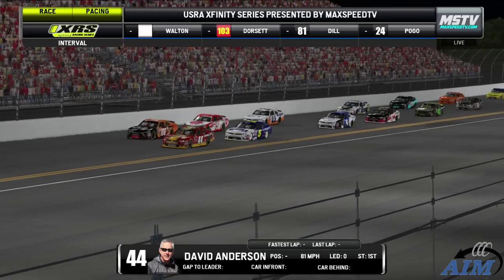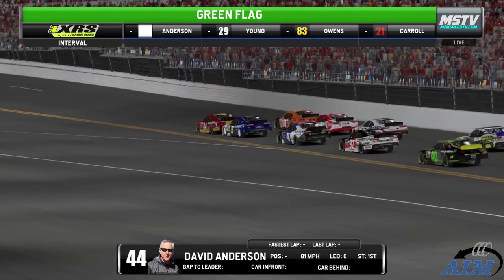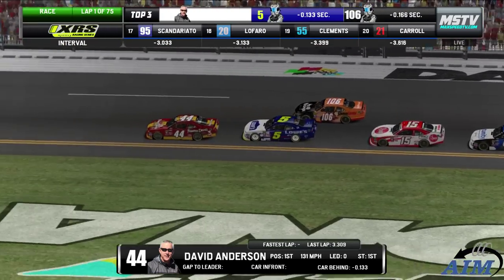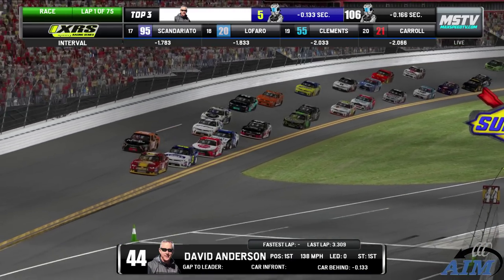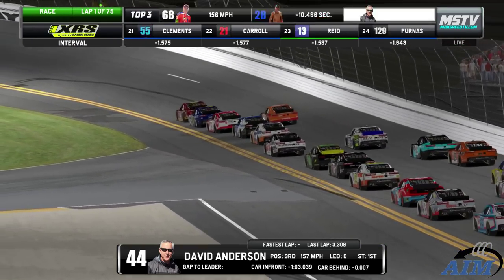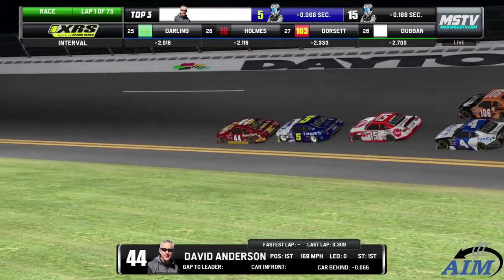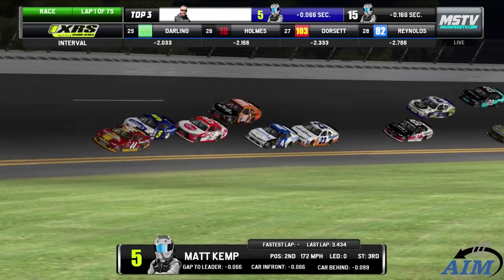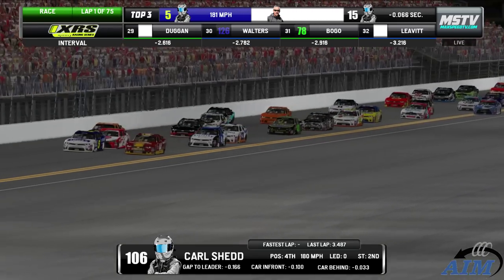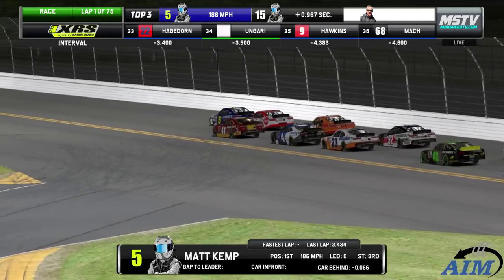All right, here we go. Pace car heads for pit road. David Anderson, green is out. Good start. Matt Kemp tucks right up under the back bumper there to get up to speed a little bit. Looks like Bobby Johnson started on pit road. Okay. Matt Kemp second. Zach Nichols already up to third. That kind of shuffled Carl Shedd back to fourth. He's on the outside. Nobody seems to be working with him right now. He's going to get caught up in the draft here. And Matt Kemp takes over the lead.